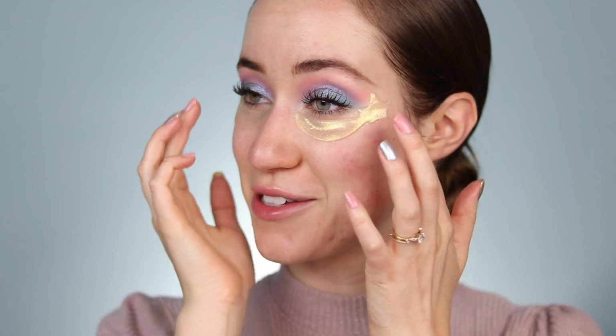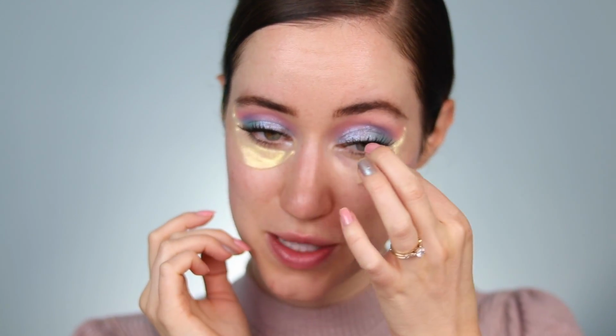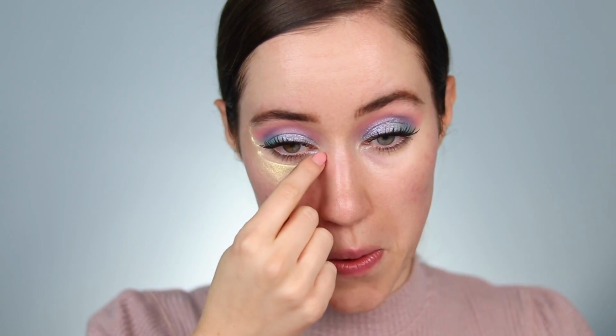Tell you what, I feel kind of cute with these little eye patches on, especially with my cotton candy eye situation. I'm gonna go ahead and remove these. They felt really nice. I liked it. Plus I felt like now my under eye area is ready to go. So we're gonna move on to Complexion.